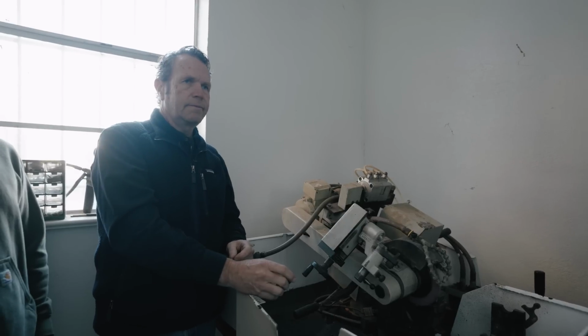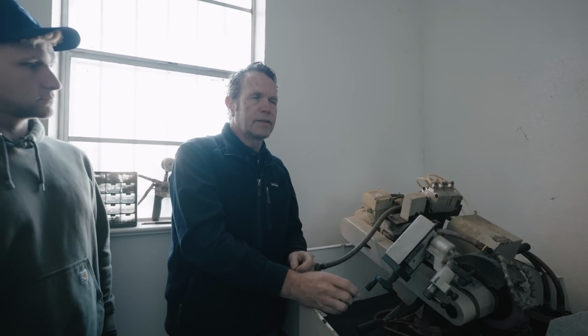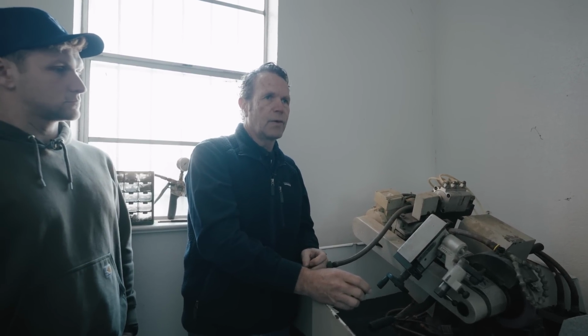So is that steel right there? Yeah. From a solid block of steel, how long does it take to get a shape out of it? You can probably cut it, if it's not too complicated, in 20, 30 minutes.